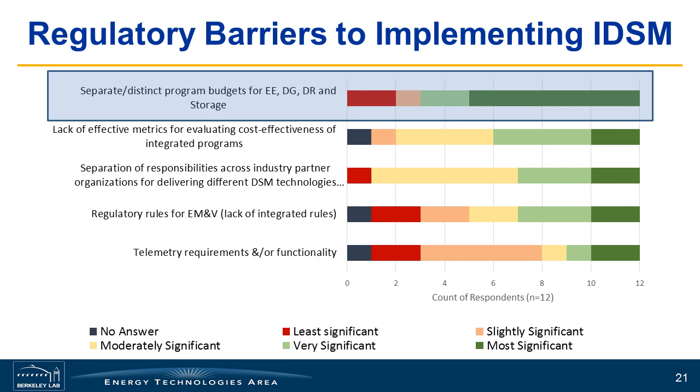Many states, in addition, have established separate funding sources and programmatic budgets for the different DSM resources, as I mentioned, so delivering them from that standpoint is challenging. Without integrating some of these funding sources from the different program budgets, it's difficult to see a clear benefit to their portfolio if they did integrate DSM programs, without the marrying of some type of the budget or the 3-year cycle, sorry. So I just got hung up there. But yeah, this is the most significant barrier that was identified.